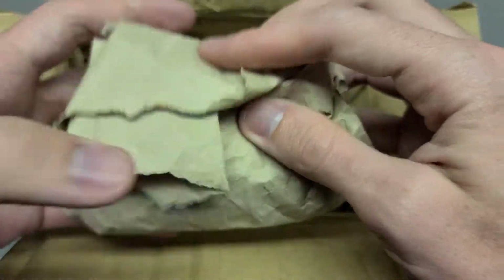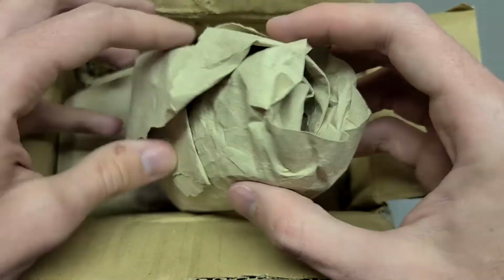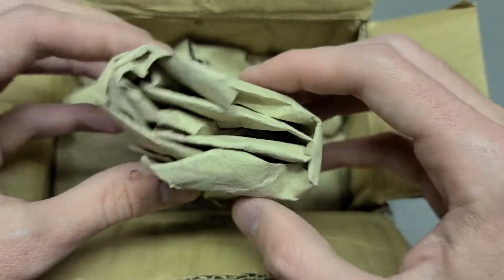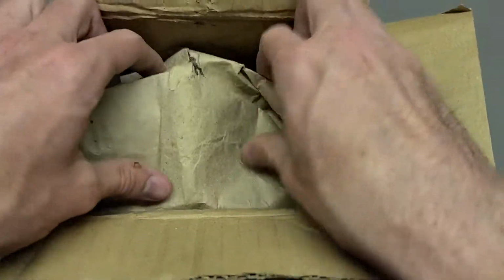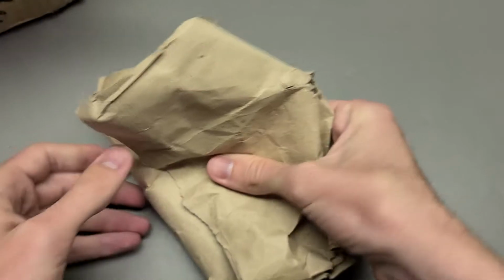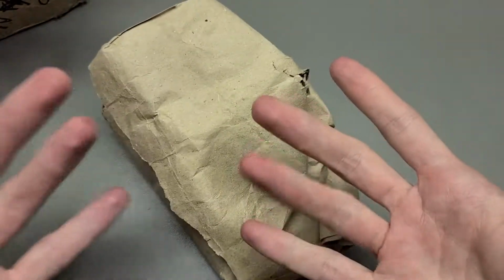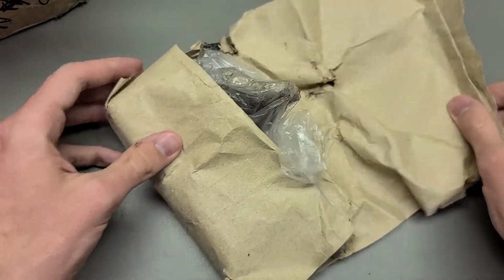Looks like just some random paper here. This is much better than styrofoam. Those little pesky styrofoam pellets that get everywhere and stick to everything through static electricity. I like that. Cheap and simple. They got it figured out. Alright, we'll take this guy out of the box here. Go ahead and close my knife. Don't want to cut my fingers. That would be bad.